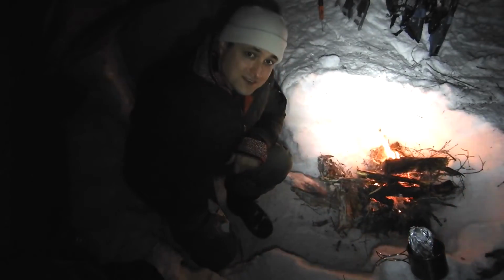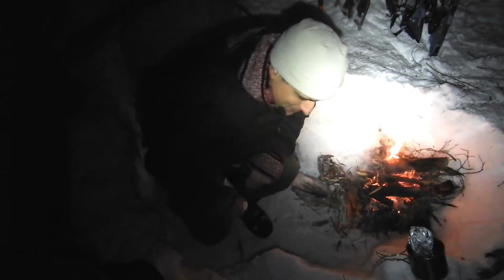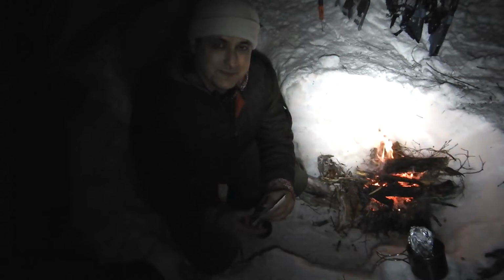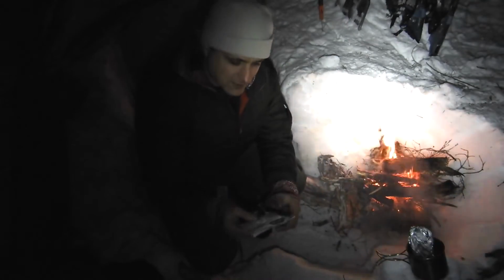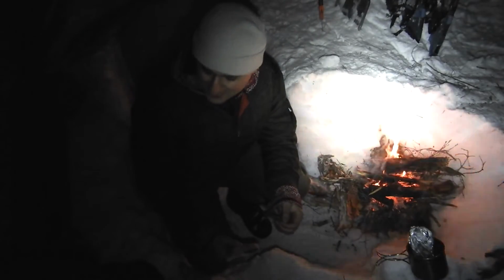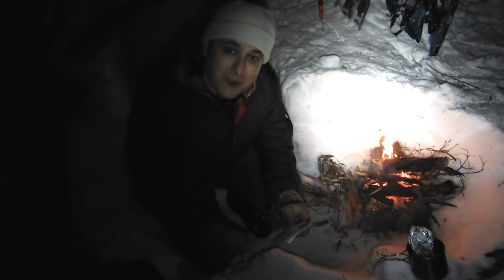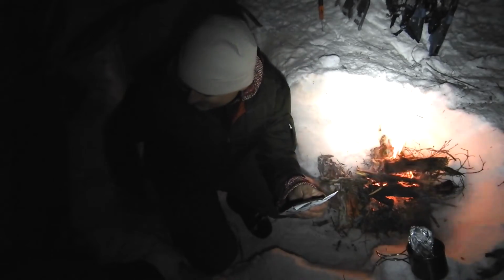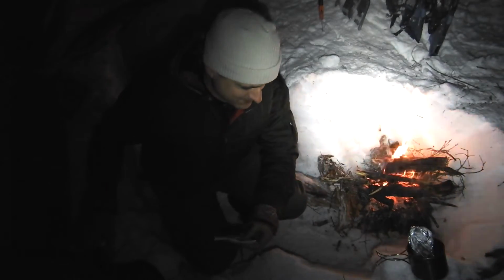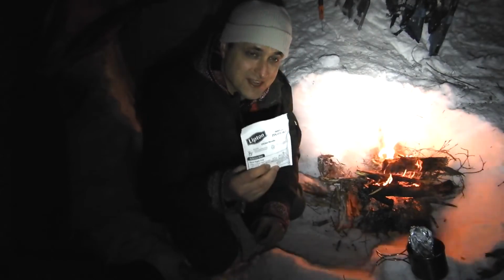Fire's going decently now. Good enough for me to cook on. And what do I have to eat tonight? Well, I'm pretty excited about this. One Lipton chicken noodle. As the situation entailed, I was just going for a day hike with a beer and a soup, and then I was going to hike down. So lunch becomes dinner.